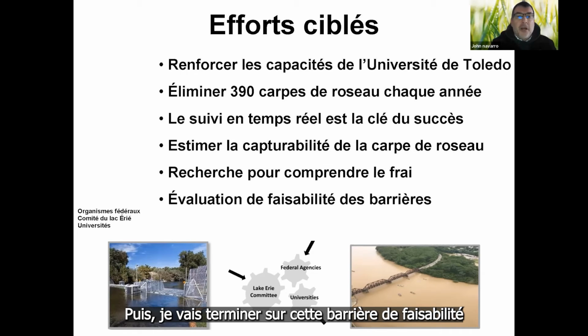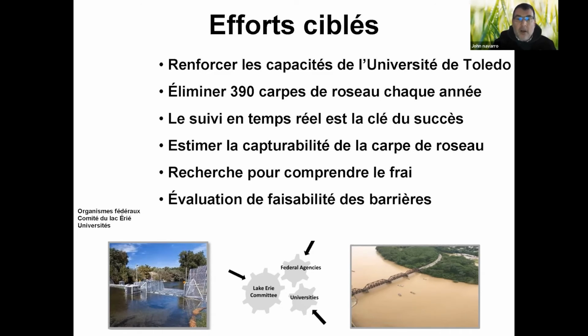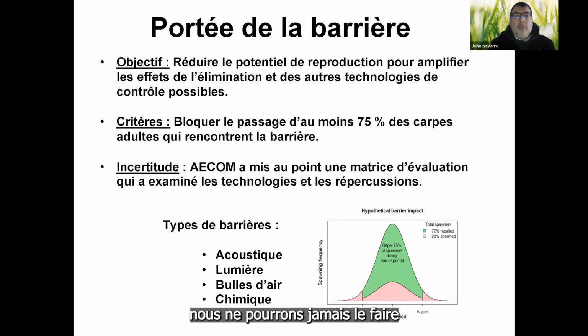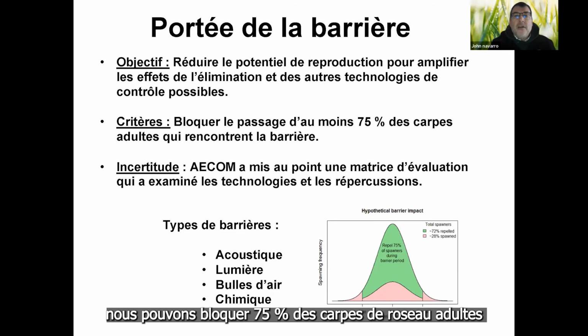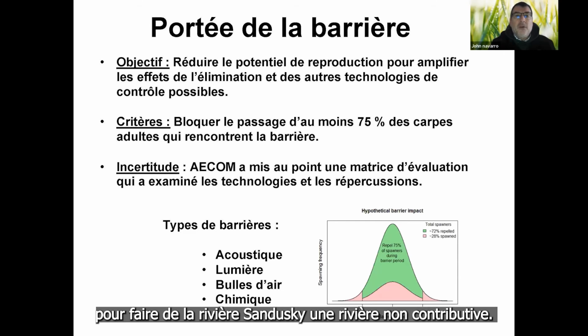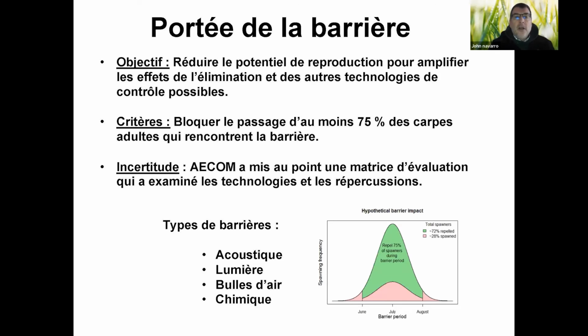And then I'm going to finish up on the barrier feasibility on the Sandusky River. So the idea is to prevent grass carp from getting to those spawning locations. Not all of them, we'd never be able to do that, but we feel that if we could block 75% of the adult grass carp that encounter the barrier, along with removal activities, that will be pretty effective in making the Sandusky River a non-contributor.